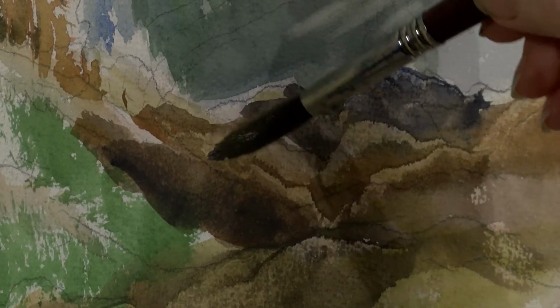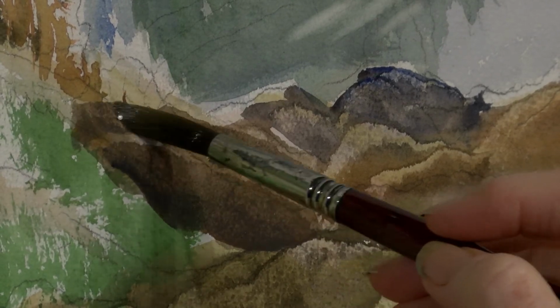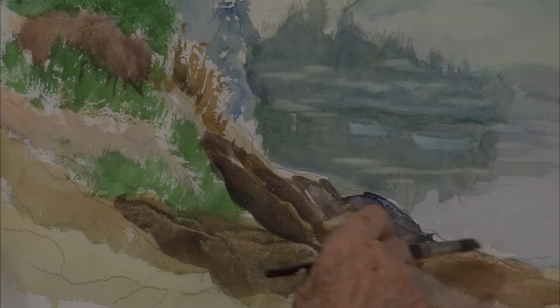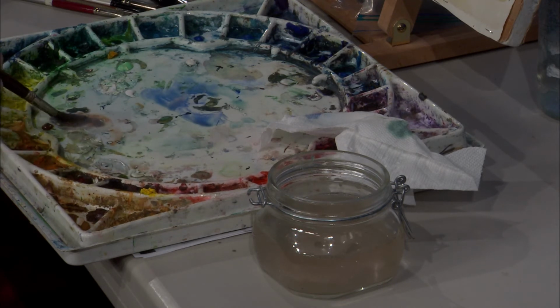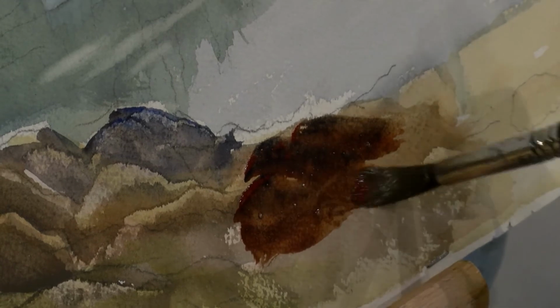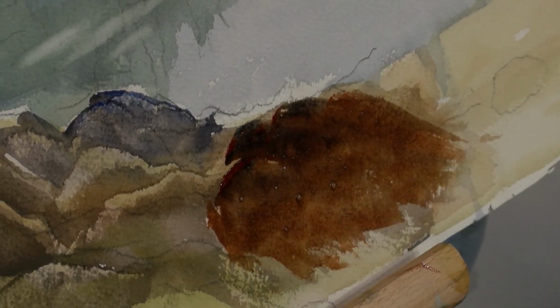Actually I sort of like it this way, but I was going to show you how to use the razor blade. I think I'll use the razor blade someplace else. I maybe use it over here because that's a great big rock. So we're going to put the two colors down there again. Oh boy. No, let's hope this is not too dark. But if it's too dark, it gives me an opportunity to remove the color.